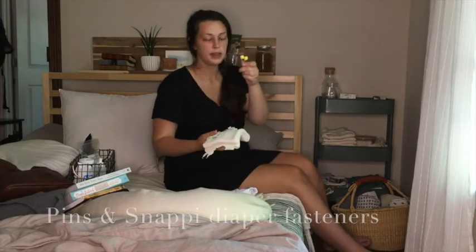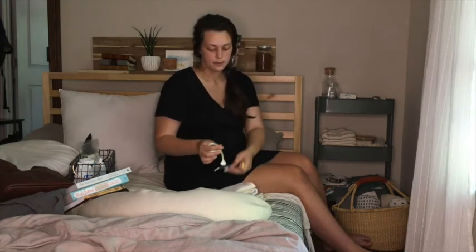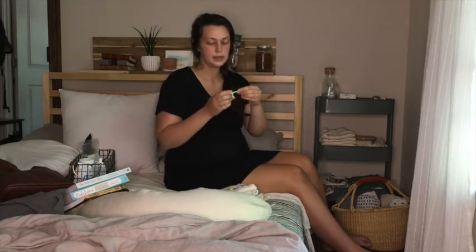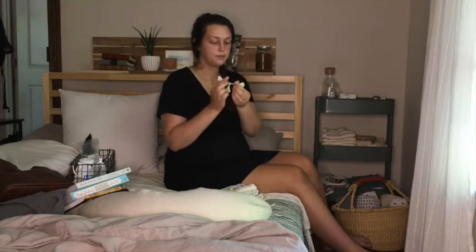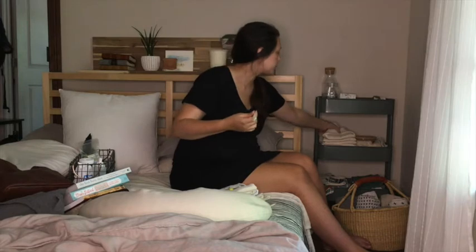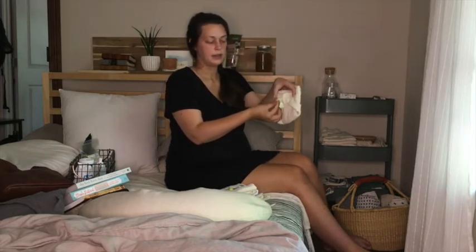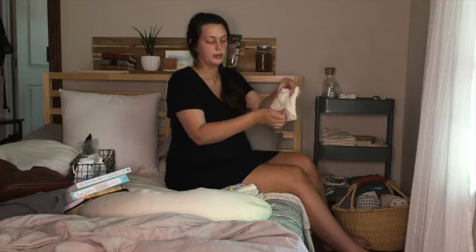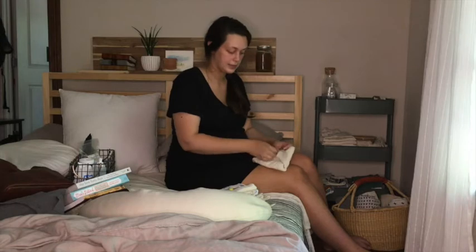To secure everything, I've got some pins, or these are called Snappies. They've got little claws and they're elasticky. So what you do is hook into one side, hook into the other side and then pull down to the middle, and that just holds the diaper on baby really nice and snug.